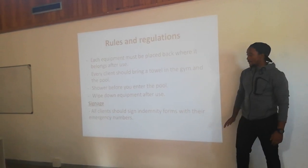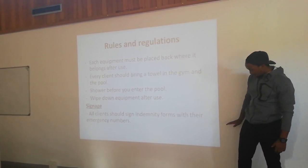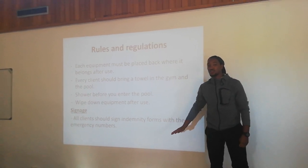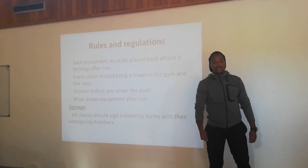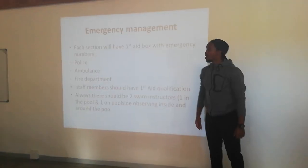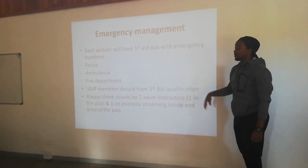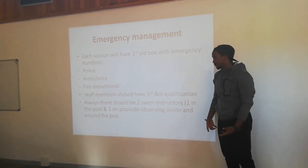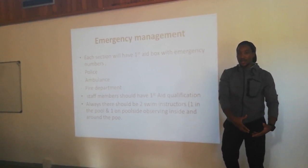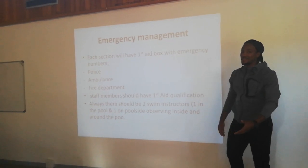Signage: all clients should sign an indemnity form with their emergency numbers, so that in case a client gets injured, we know who to call and where to call. Okay, so emergency management, in case something happens, or to avoid the scenario where there's an emergency.